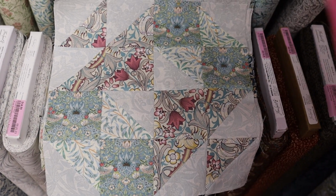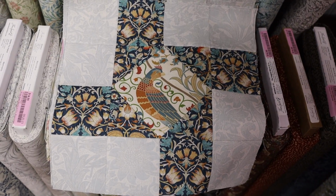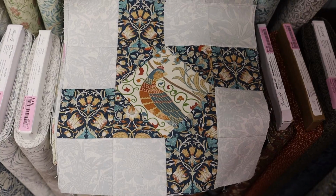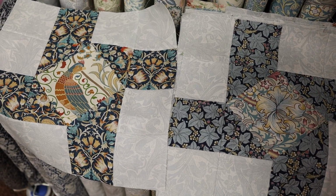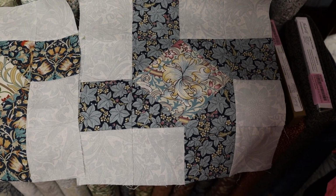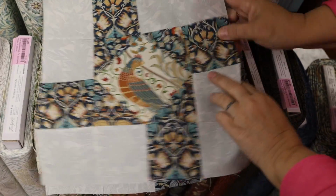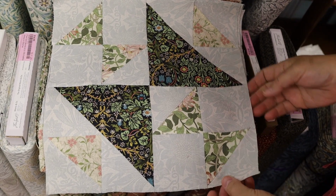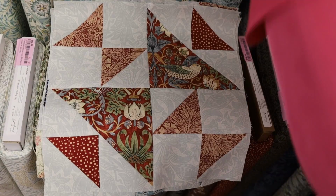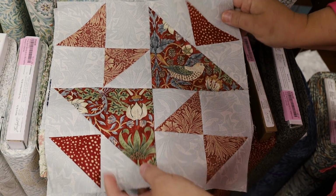So I made 2 of those the same. A lot of these blocks, you have to make 2 a month of each block. Rather than make every one the same, like this is the same block, but look how different they look. Different fabrics, but same block. So again, I'm just trying to maximize the design of this fabric with the little critters and creatures that are showing in it.